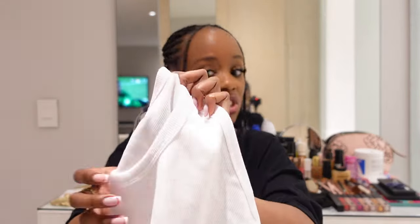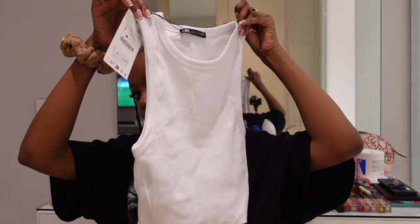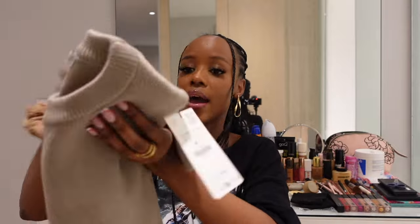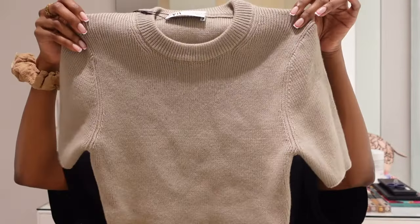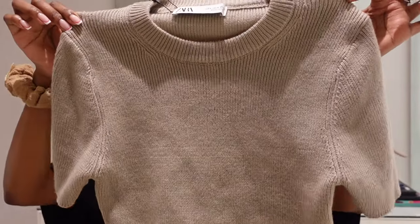Also did pick up some basics from Zara. These I just picked, I didn't even try them on. I love such tops because sometimes if I'm wearing jeans or leggings, I don't really need an extra top. I need something very simple. So I did pick up these. It's a small vest. I also did pick this. It has a sweater-like material, but it's also a crop top. I don't know if this will fit me. I did not try them on and just picked them up. We were tired of walking, so just picked them, kept on moving.